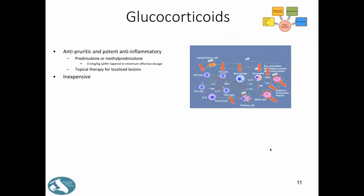Glucocorticoids, on the other hand, are very effective. And there are some important things to say about them. First of all, they're obviously anti-pruritic, but they are potent anti-inflammatories, and the number of red arrows shown here indicates that they have a very broad spectrum anti-inflammatory and immunosuppressive effect on many different cell types. So they are very good for controlling not just itch, but also skin inflammation. And we try and use short-acting products wherever possible, and if we can, topical therapy for localized lesions.